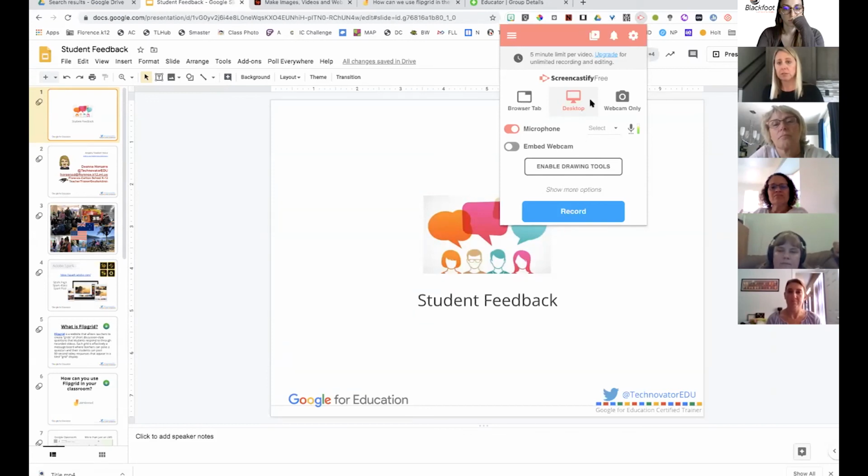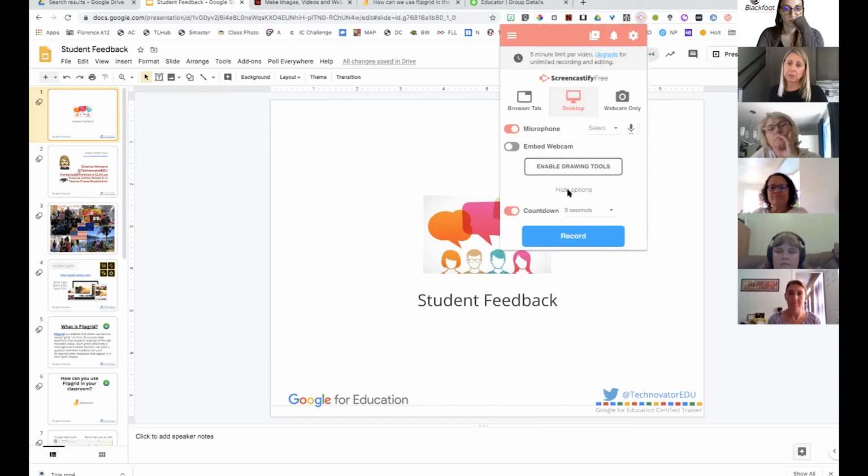You have options of using just the webcam if you want to video just yourself, or you can film your desktop, which will be your screen and your mouse. I would always do the desktop. If you choose the browser tab, you can't click in and out of too many things, or it won't record all of it. So I always choose the entire desktop. If you want to see more options, you can turn off the countdown.